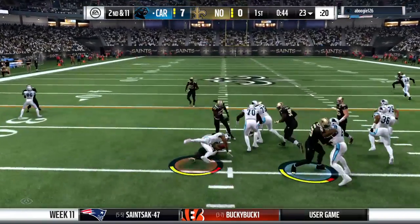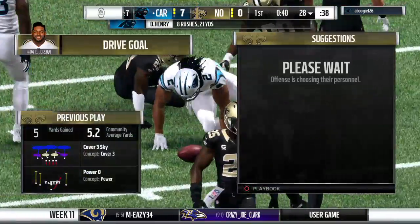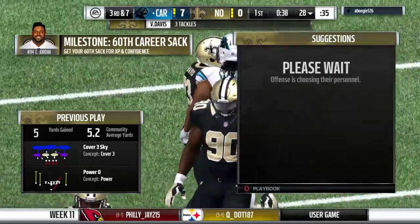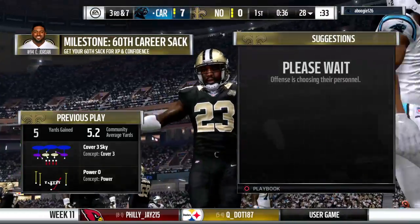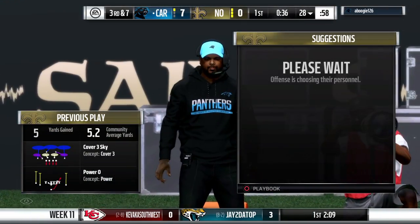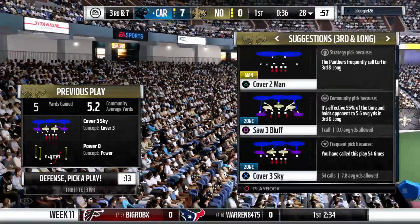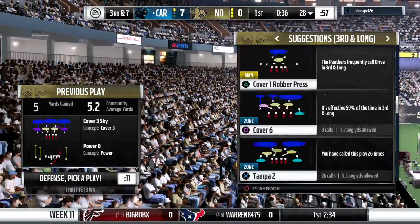Again, it's Henry. And he'll be brought down here at the 28. It'll be a gain of 5, and it's going to bring up a third and about 7 left. But you got to give kudos to your offensive line. Now whistles come in. We're going to get a timeout here by the offense. And that's their second charge timeout here in this first quarter. They're down to 1 remaining.